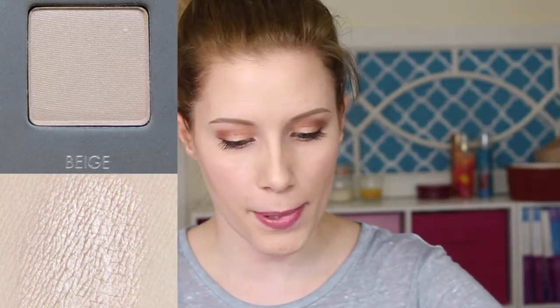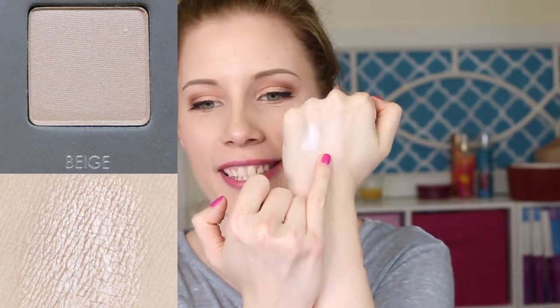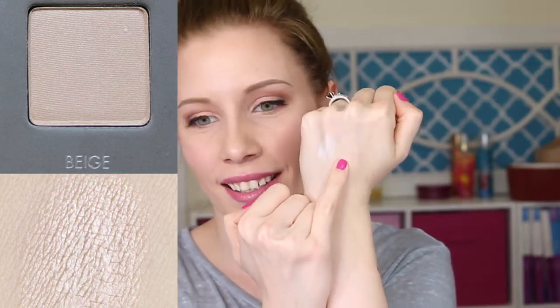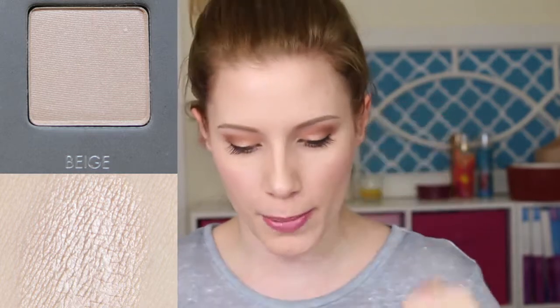Next up is one of my favorite colors for my brow bone, and this is beige. This shade right here. You may have trouble seeing it on my skin tone because it almost matches exactly. So I'll have, again, the swatches over to that side. But there's beige. Next is rosé.